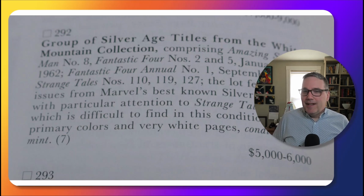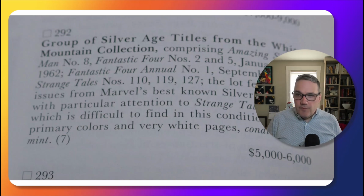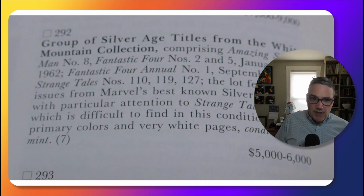I don't know, right? With the growth of the art market, Silver Age comics were becoming a much more serious part of the hobby, based on the power of the White Mountain collection specifically. But still, this is just so funny to me. Lot 292 is the White Mountain copies of Amazing Spider-Man #8, Fantastic Four #2 and 5, Fantastic Four Annual #1, and Strange Tales #110, 119, and 127. The estimate was $5,000 to $6,000, and it sold for $6,050.